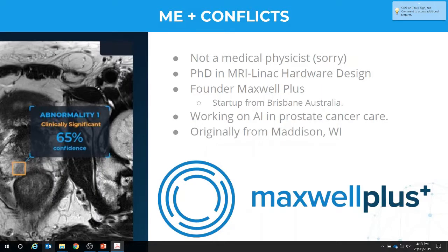So, who am I? These are my exact slides from that conference, so apologies for not being a medical physicist. It was more relevant there. They were all medical physicists, and then there was me, the lowly engineer. But I do have a PhD in MRI LINAC hardware design, working on the Australian MR LINAC project. And as mentioned, I'm the founder of Maxwell Plus, a startup here in Brisbane, Australia, working on applying artificial intelligence to prostate cancer care, right now from sort of day one to diagnosis, but really trying to explore what that looks like in a diagnosis to treatment workflow as well. And not relevant to this room, but to the Americans, it was important to say that I was also American. So that's me.